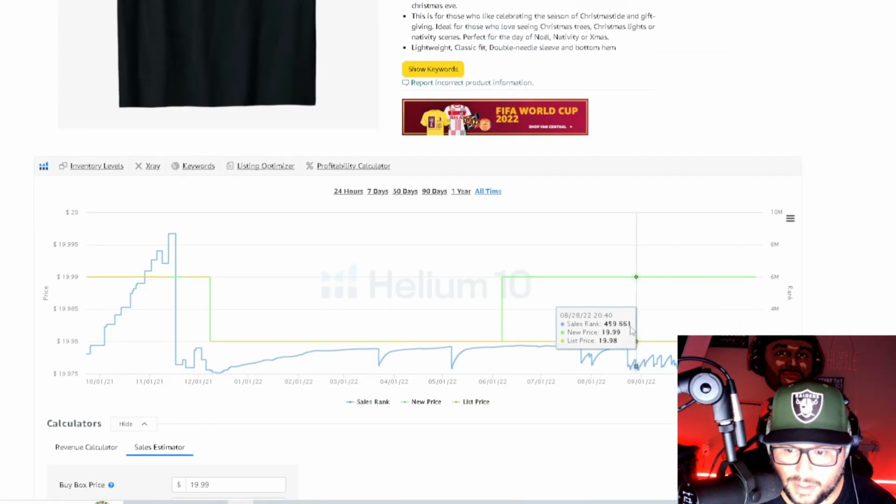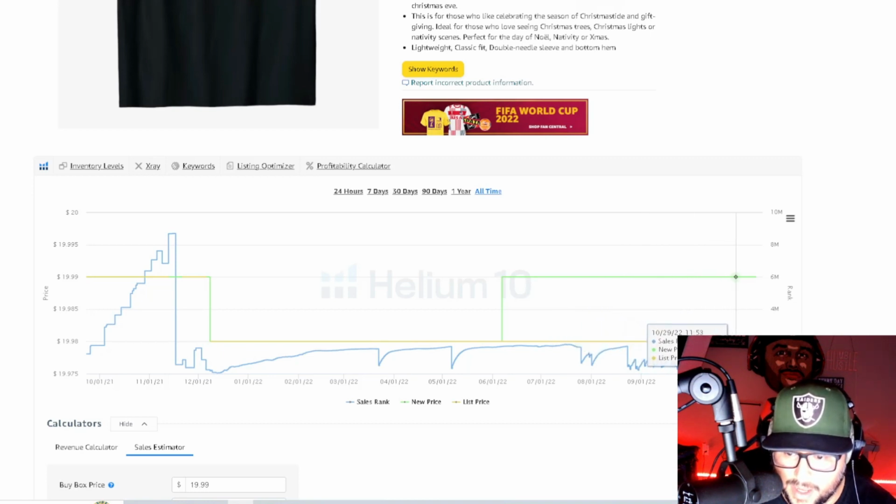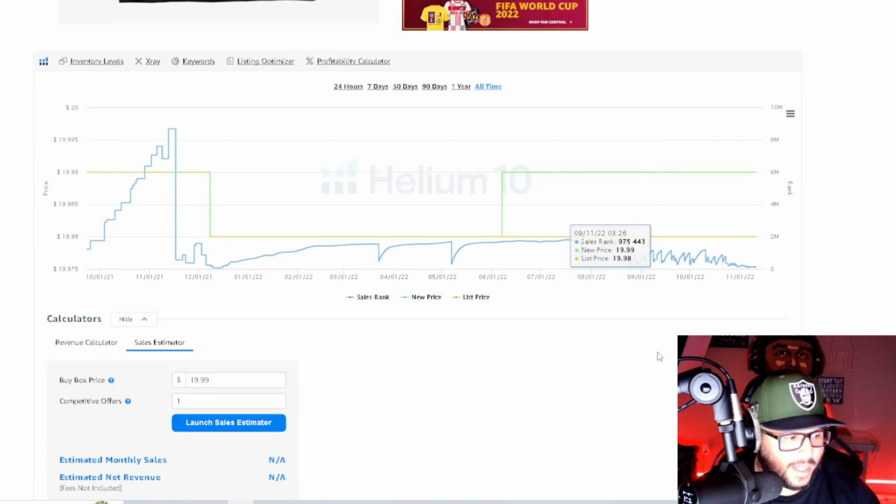Okay, it's showing consistent sales, and look at this, it started making sales at the end of August. So if you have a top seller and it's a Christmas seller, obviously it's going to start making sales towards the end of August. That's something interesting to look at, because look at that, boom, boom, boom. And when it goes up, down, I'm sorry.